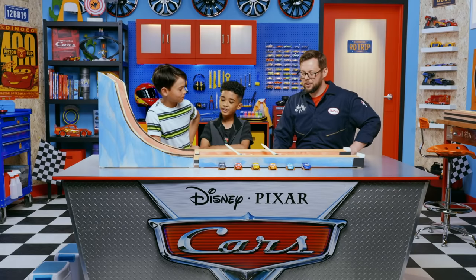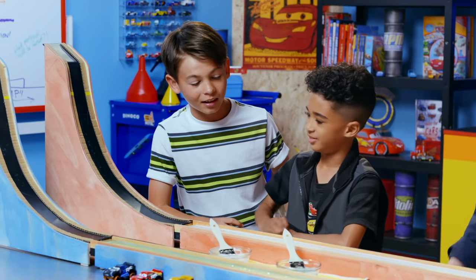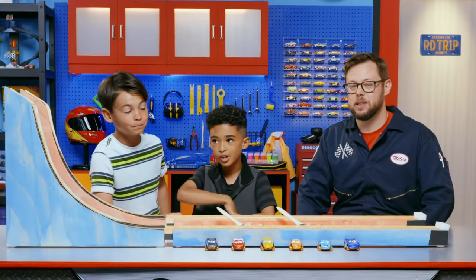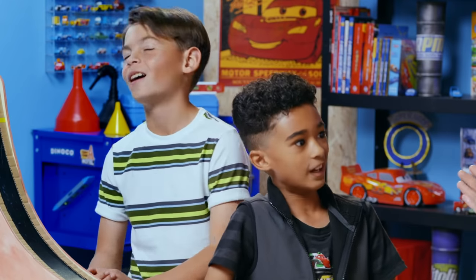So apparently the soap had pretty much no friction at all because it went super duper fast. And on the other hand, the school glue took my rowing race car to a sticky stop. Yeah. I got an idea. What if we do one more race where you guys pick whichever surface and car you think has the least friction?